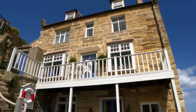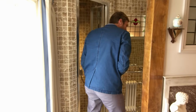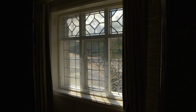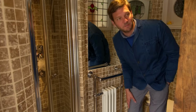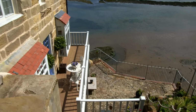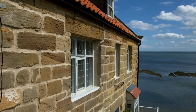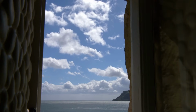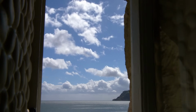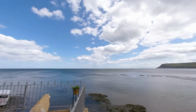Even the ensuite is flush with gadgets. I really like this loo with a view. I suppose you've got to be something of a confident person to use it, though. Oh, not at all. Press this and it gives you privacy. Look at that. That's brilliant. Smart glass on a centuries-old window. That's a first for me. But it typifies the quirky, unusual, and absolutely fascinating nature of this property.